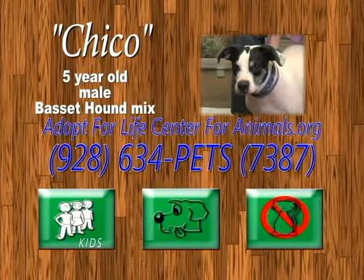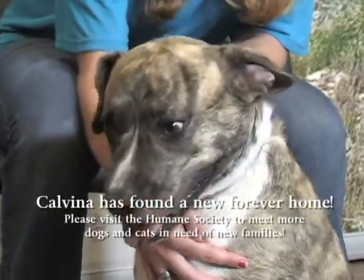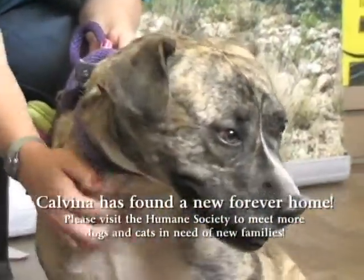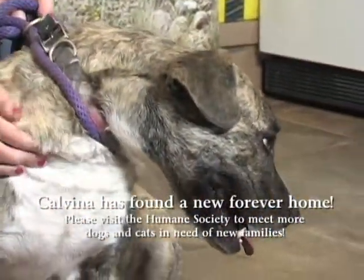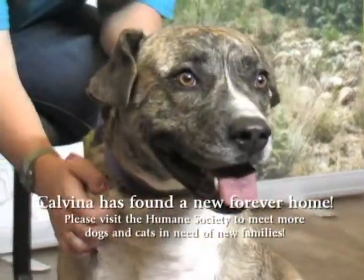Calvina, she's a 4-year-old pit mix female. She's really sweet. She loves belly rubs. She's just a really, really good dog. She responds to whistles, and she's just all around an eager to please dog. So please come see her today. Again, this is Calvina, and she is a 4-year-old female pit mix.